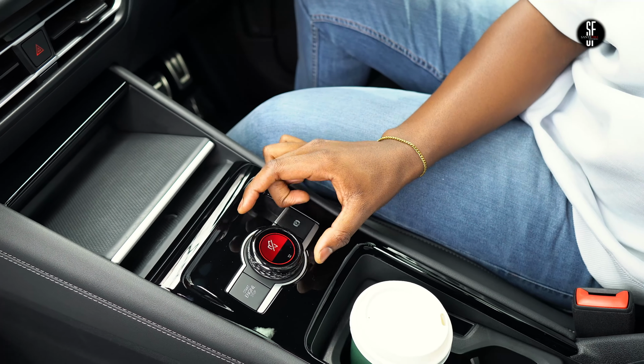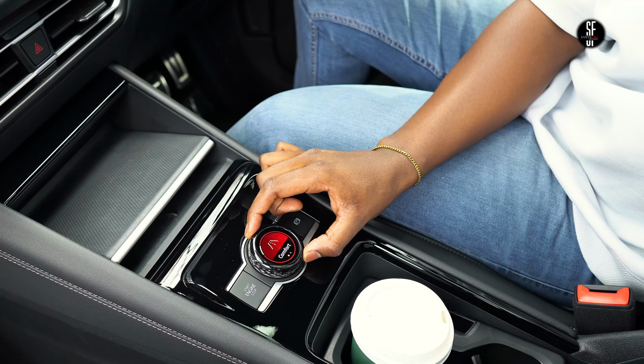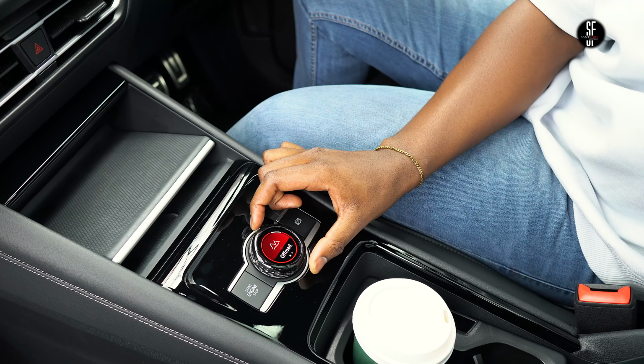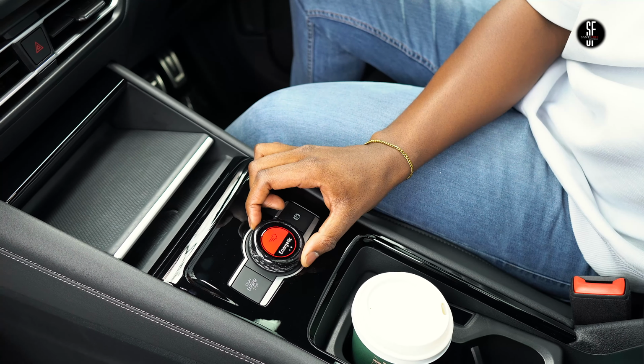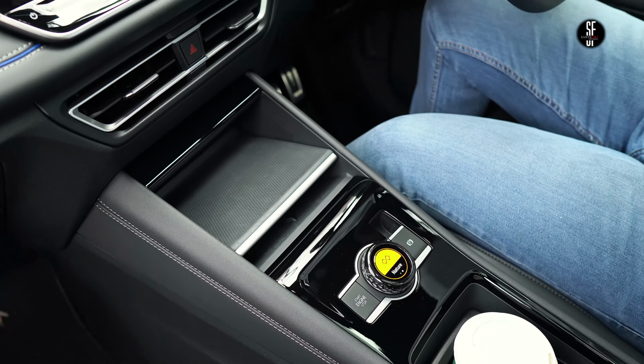But one thing that this car has that is a party trick is this volume selector over here. Yes, it looks like a volume selector, but if I press it, I can then change through the different driving modes that I have, as well as the different atmospheres. And these are presets that also change the car's interior ambient lighting.